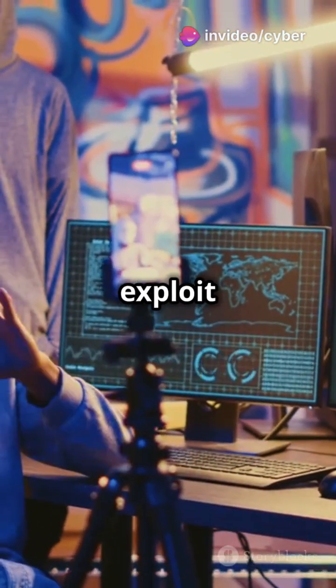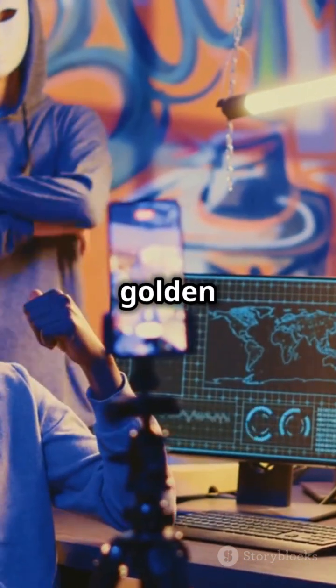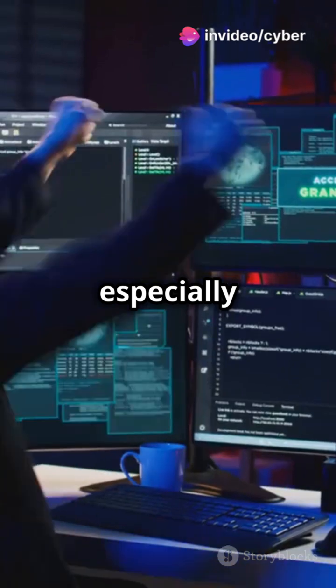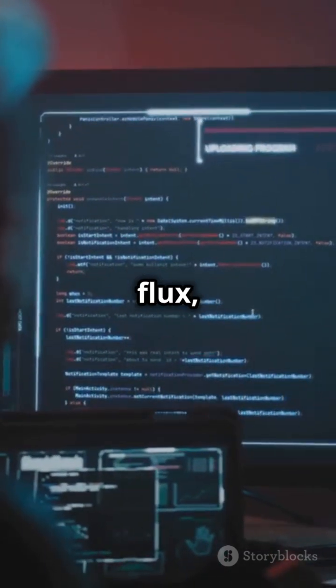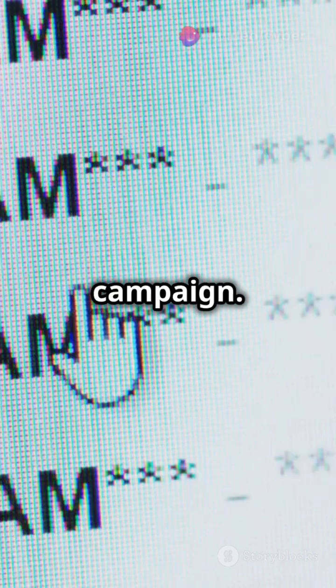Next, they exploit vulnerabilities. Unpatched software? That's their golden ticket. They use known exploits or create custom malware to break in, especially during system upgrades. These upgrades are often seen as a window of opportunity because systems are in a state of flux, making them more vulnerable. Then comes the phishing campaign.